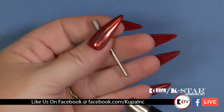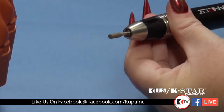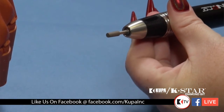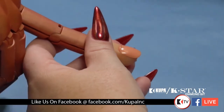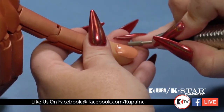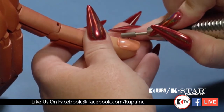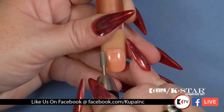So in case anybody doesn't know, diamond grits are different. They're abrasion added to the bit itself rather than carbides that the flutes are cut into the metal. So this bit is a 1000 grit, and it is so incredibly gentle, but it removes dead tissue.